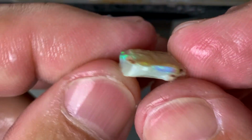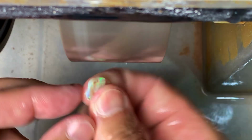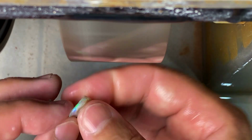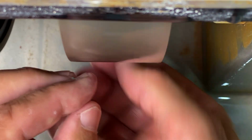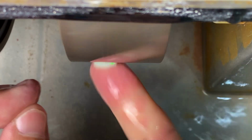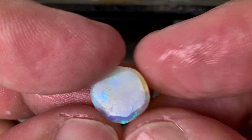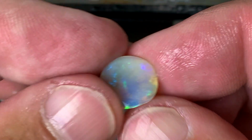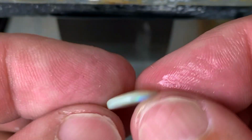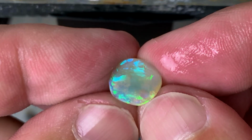All right, and now this one. This one I like. I'm gonna speed it up for you, put some music on, and let's see if we can expose that beautiful bright crystal. Won't be too thick. Okay, so it ended up having a beautiful bright flash, it's crystal, completely translucent. Needs to be cleaned up there. It's an inlay piece, but beautiful inlay.